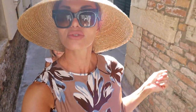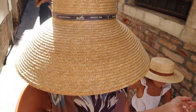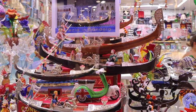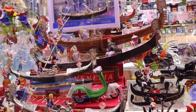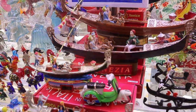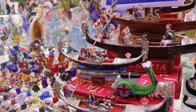Walking the narrow streets of Venice, we're exploring the city and now we are going to stroll around and afterwards we will take a ride with a gondola. When I was little, our father brought us to Venice for a gondola ride. Oh, this was something that I had when I was a child. My brother and I were playing with it so much. Can you imagine, guys? It's like 45 years ago my father brought it from Venice.